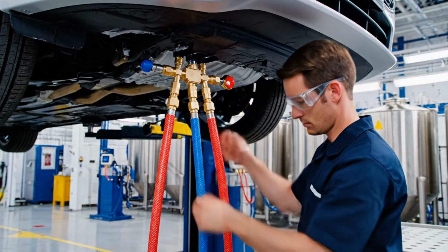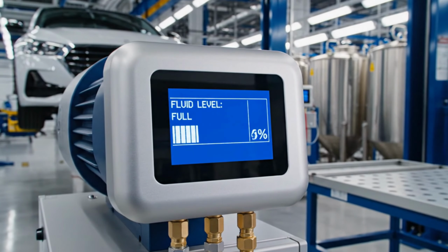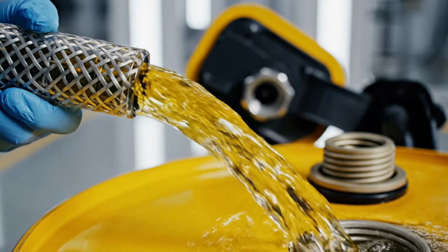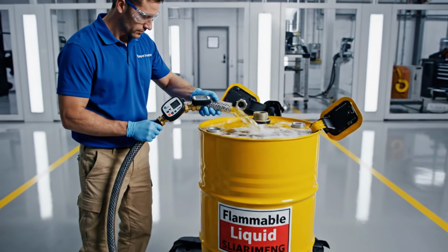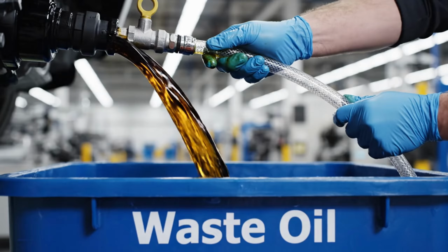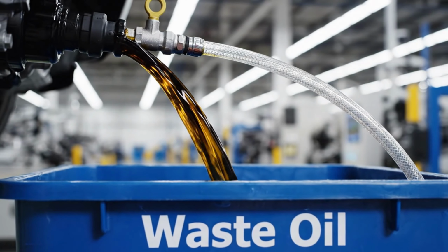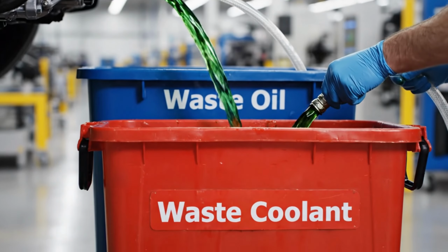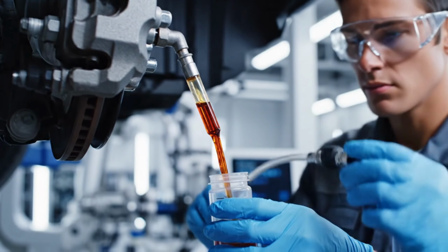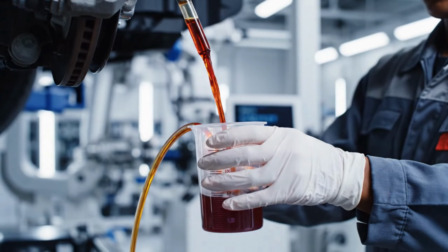Our journey begins at the depollution bay, where every vehicle undergoes a critical process. Gasoline, a highly flammable fuel, is the first to be carefully siphoned. Next, engine oil and coolant are extracted, preventing environmental contamination. Even smaller, yet equally toxic fluids like brake and transmission fluid are meticulously collected.